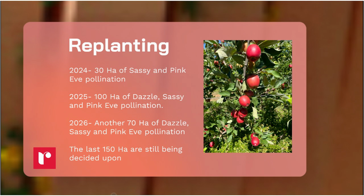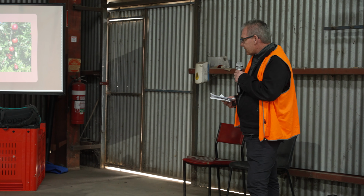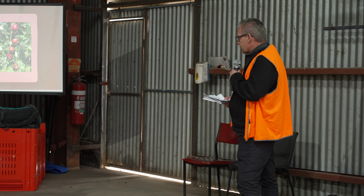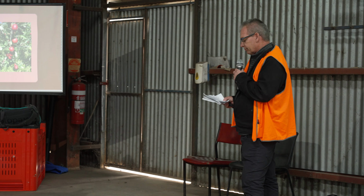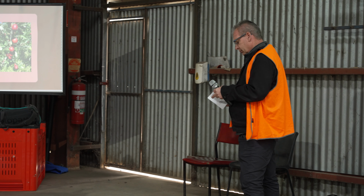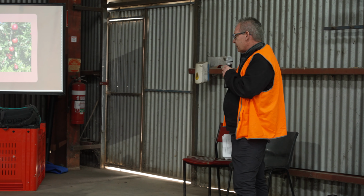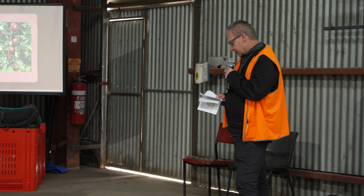So replanting starts now. This year we're planting 30 hectares of Sassy and Dazzle just down the road with Pink Eve pollinators. Our planting style at the moment is 3.5 metres by 1.2 as a bee barn. We have six rows of the main variety and 1 solid row of pollination. This assists us with wind pollination under net, so we're not totally relying on bees. We're planting another 100 hectares of Dazzle and Sassy and Pink Eve pollinators in 2025, and in 2026, another 70 hectares of Dazzle and Sassy.